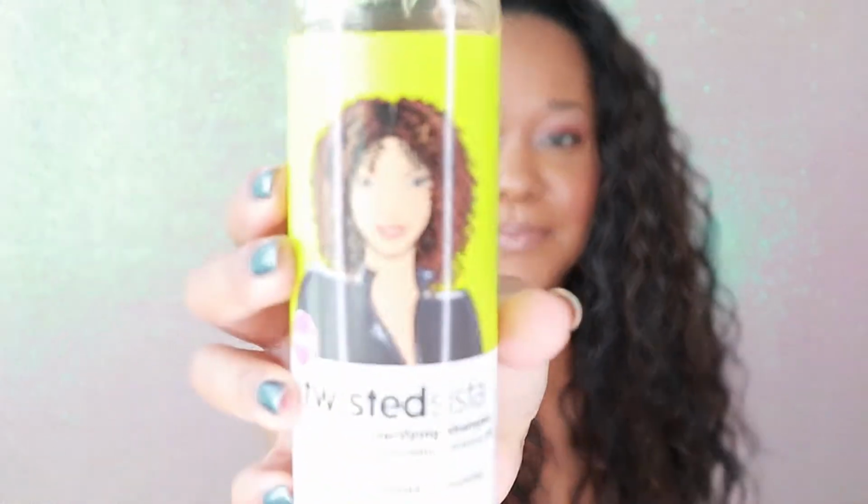The next item I am pulling out of the bag is from Twisted Sister, and it's the luxurious clarifying shampoo with coconut, avocado, and almond oils. And it says cleanses, hydrates, and nourishes for all kinds of curls and textures.